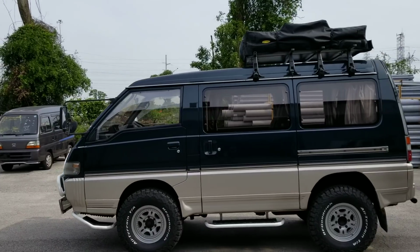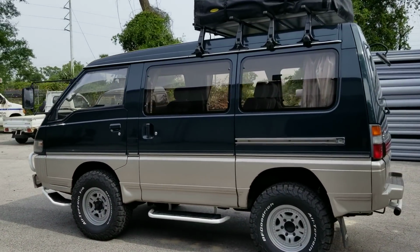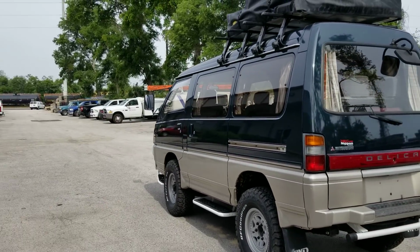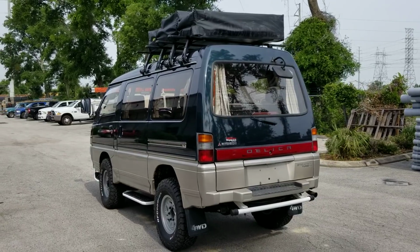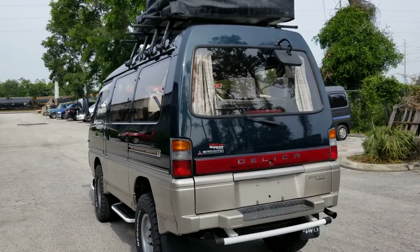Currently the odometer sits at 106,000 kilometers. I believe that comes out to roughly 65,000 miles, which is pretty good for these vans.